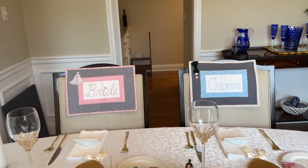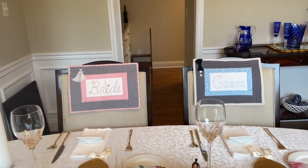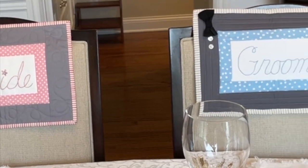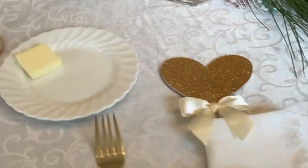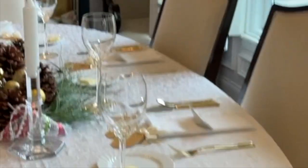And here's a surprise. On the bride and the groom's chair, I have two beautiful quilted and embroidered pieces that say bride and groom, just precious, that my friend Nancy Mangle made for my daughter Jennifer. So I've used these for all three of my daughters, and they're so special, and I'm glad I get to use them now for Julia.